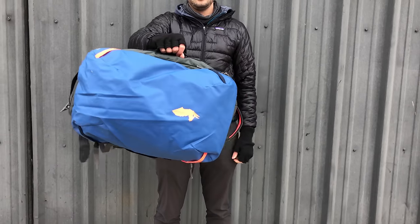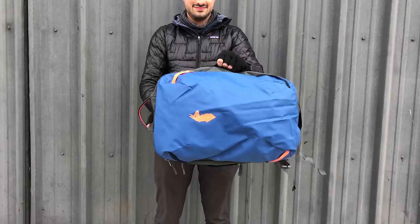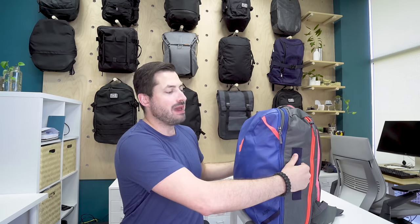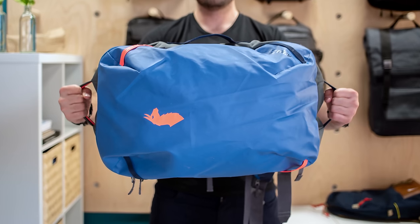All 4 sides of this pack offer a carry handle, and some may think that's overkill, but we have actually found that to be really nice. So no matter which angle this pack is at, you can grab it. Whether it's in the overhead bin on the airplane, in the back of a taxi cab or a car, or just laying on the ground and you just want to grab it. Handles on all four sides of this thing make it really accessible and easy to grab from whatever angle you're at.